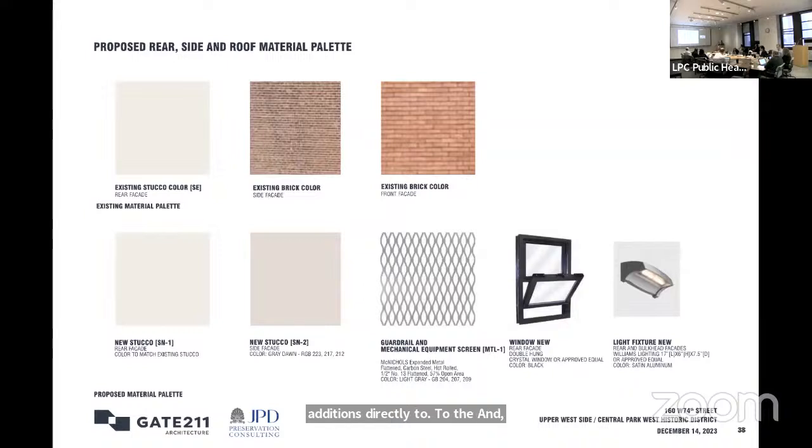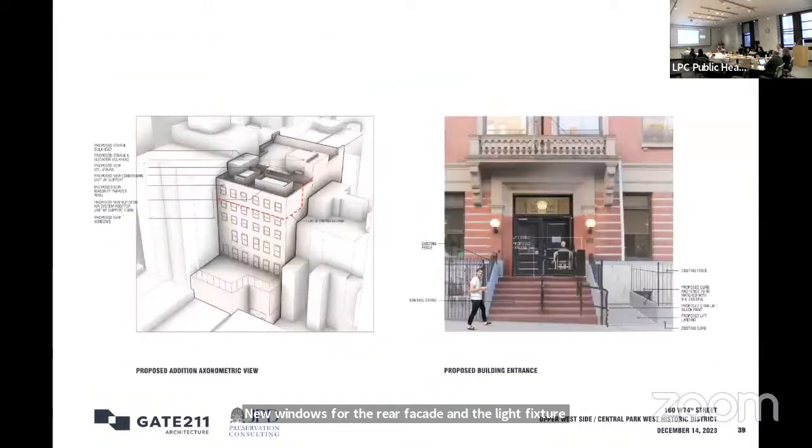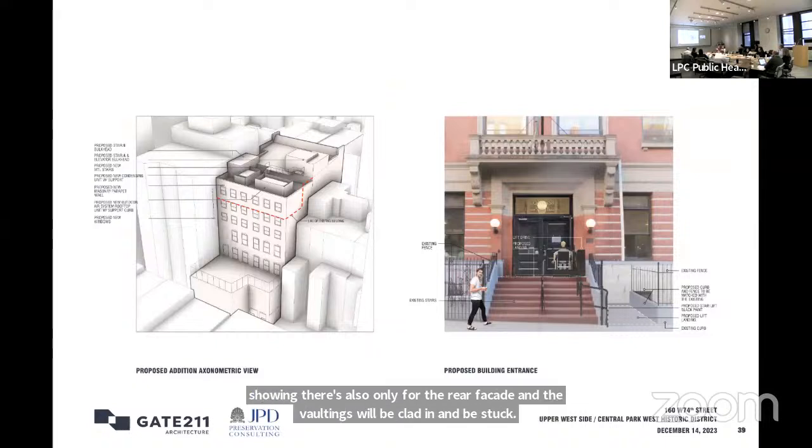The brick on the facades is obviously not being touched. We are proposing stucco to finish the addition at the rear of the building because the rear of the building is currently stuccoed over. We're proposing this open work screen to enclose the mechanical equipment, new windows for the rear facade, and the light fixture shown there is also only for the rear facade, and the balconies would be clad in a beige stucco. And that's our presentation. I welcome any questions or comments.